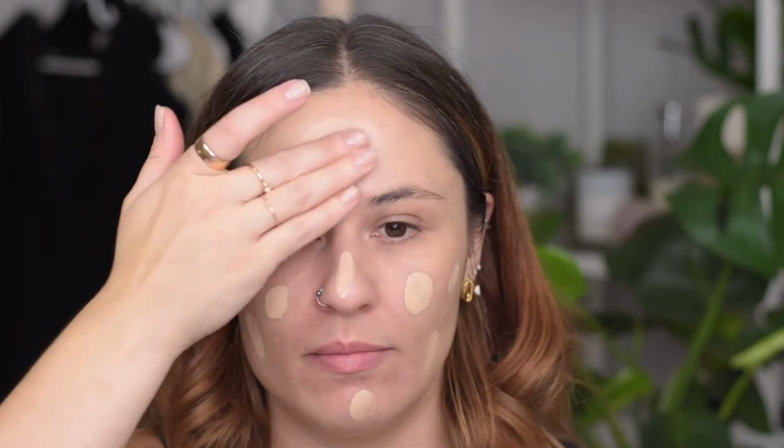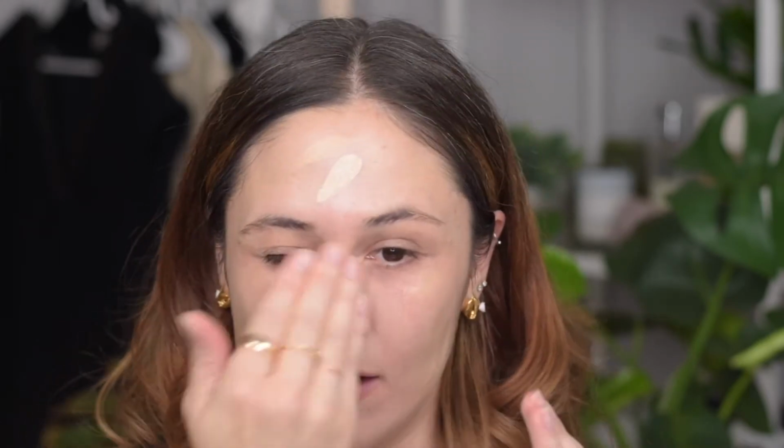So my foundation application method is mainly blending in with my hands and then touching that up with a sponge in any places that need some extra love in terms of blending. I use a light layer of foundation because I have the great good fortune of having pretty decent skin, so I don't need or want a ton of coverage. This is probably a light to medium coverage foundation, I would say. And I'm just going to use up what's on the back of my hand here.